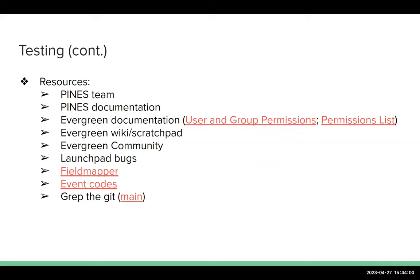The wiki, Evergreen community, and again Lindsay. Launchpad bugs were really helpful in learning about the functionality or lack thereof in certain functions. Field mapper was great. It has a lot of the permissions and what they're linked to. And then event codes were helpful, just in learning that language and making sure descriptions were consistent with that. And then grepping the Git. So again, I don't really know code, but that was helpful in seeing where the permissions are in the code, kind of what they're related to.